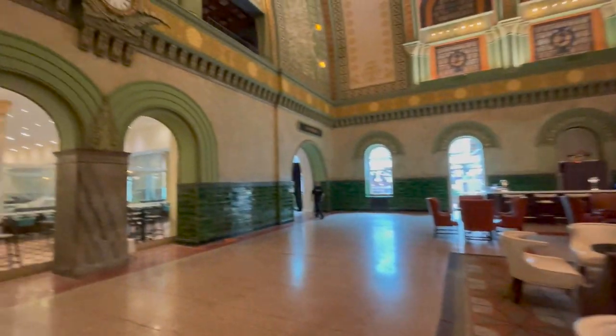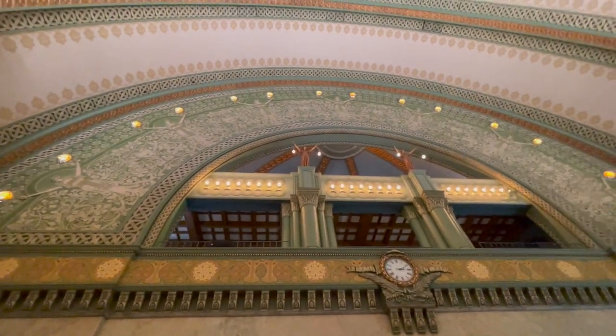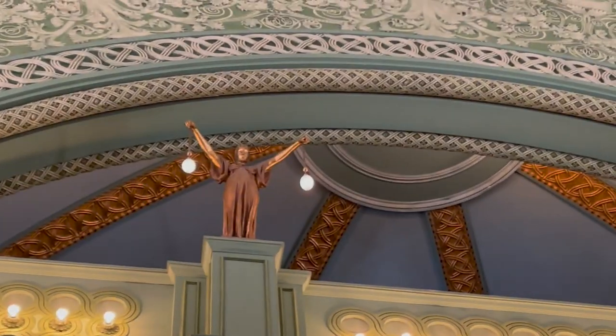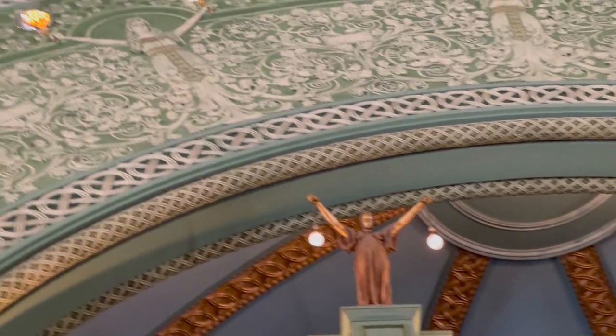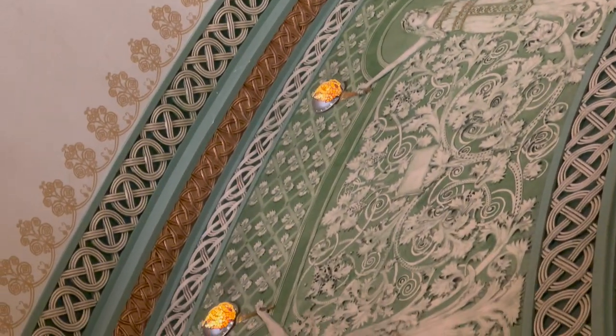But the preservation of this building is absolutely stunning. Look at the lights. Zoom in for you. Hanging lights. The lake is holding flames.